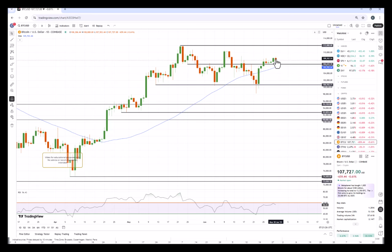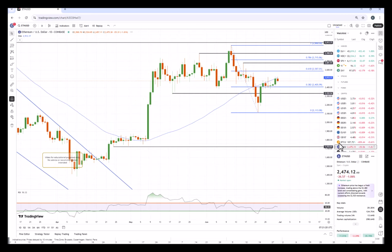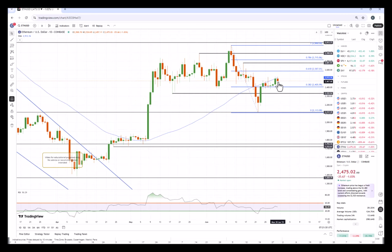And the same here on the Ethereum, that is really lacking here on the RSI. You can see, so it's struggling for upside momentum. But I still think we could see it testing the 61.8 retracement at 2,587.